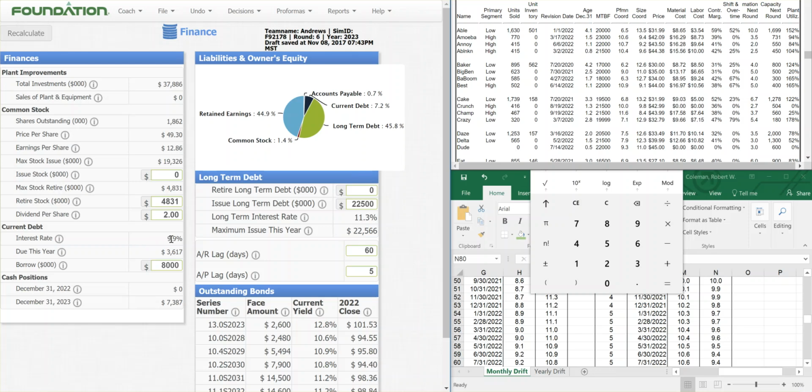Interest rate 9.9. Well, that's better than 11.3, except that I got to pay it back sooner. I'm taking out $8 million. Why? I want to have plenty of money in the bank just in case my numbers are off by a little bit. But at the same time, I want to retire that stock. It's not going to hurt me to borrow this money. I'll show you in a second.